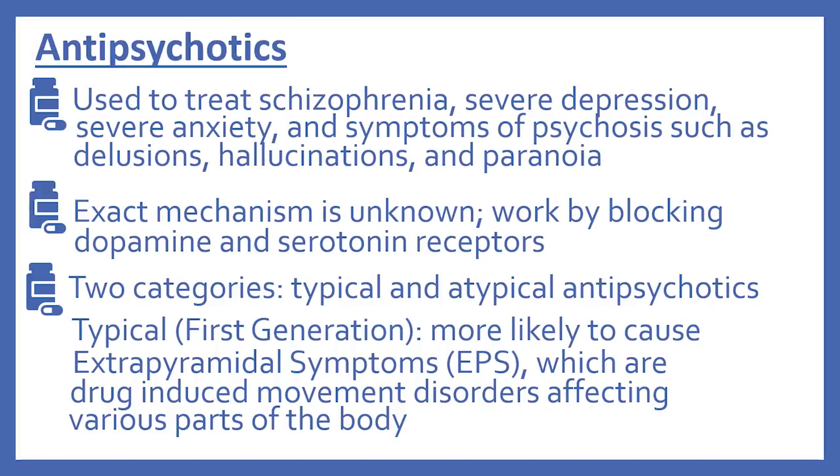Next, we'll look at the antipsychotics. These are used to treat schizophrenia, severe depression, severe anxiety, and symptoms of psychosis such as delusions, hallucinations, and paranoia. The exact mechanism is unknown. Somehow they're known to work by blocking the dopamine and serotonin receptors.